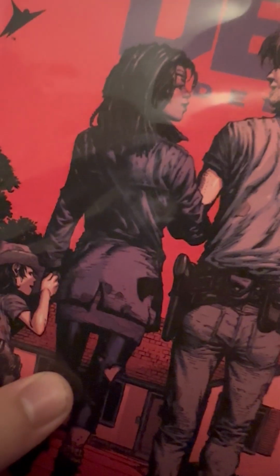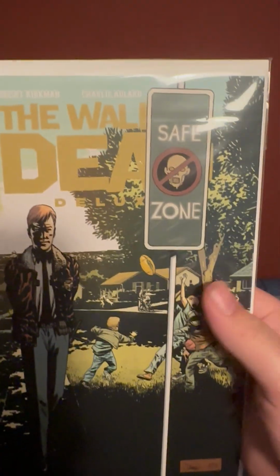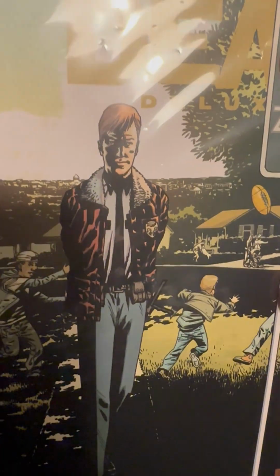Okay, normal issue 70 or 78 that we got. Michonne, Rick, and Carl. See, this issue's kind of like the TV show, but as we know in the books, it's different. Rick and Michonne are only friends. The original cover, Rick in the zombie safe zone, all the kids playing. He's no more feral. He's got a shave, and he's back to being a kind of constable police officer.